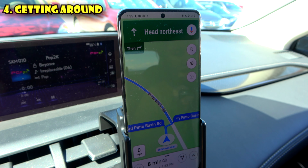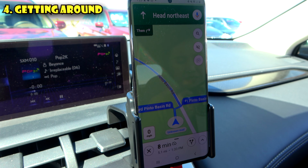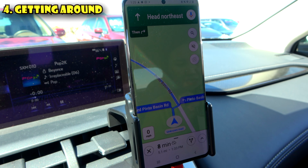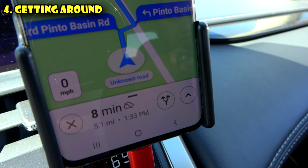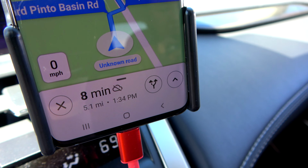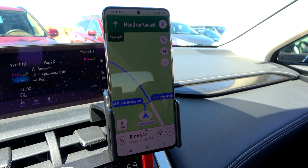Cell phone service is really lousy in the park, so if you're planning to use Google Maps or some other cell phone-based navigation, make sure you download your maps before you get here so you can actually navigate in the park. You can see down here I have no connection, but because I've pre-downloaded the maps, then they can actually still route around here. Don't depend on cell phone service in the park.